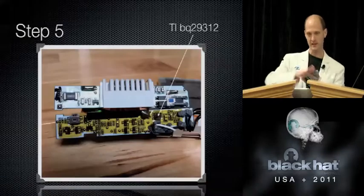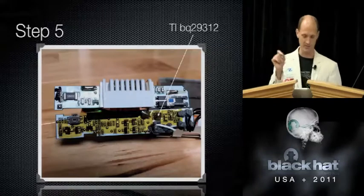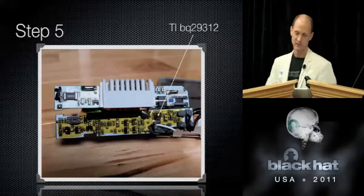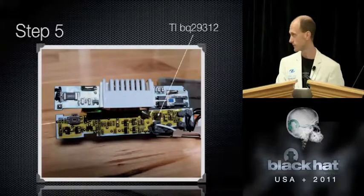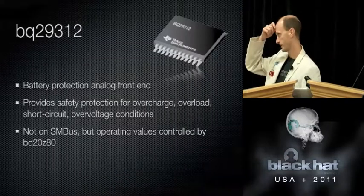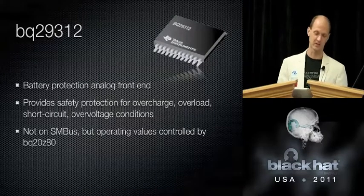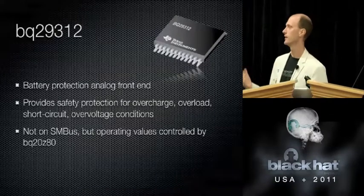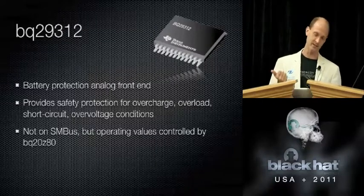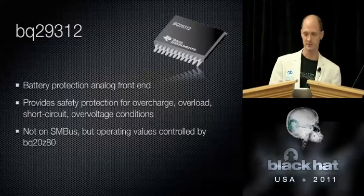All right, so the electronics piece actually unfolds into 2 separate boards, and then you can start to identify the actual chips based on the writing on them. Here you see a chip called BQ29312, and that's from Texas Instruments. You can look up the data sheet for it, and it's what they call an analog front end battery protection. It's a safety mechanism. It provides protection for overcharging, overloading, short circuits, overvoltage, so all the bad things.